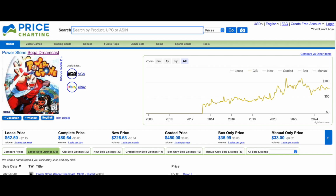And then if we look at the non Sega All Star versions, right? So loose was 200. Now with the regular version, it's 52 or 50. Complete in box is 80 or 64, so it's worth twice as much complete in box if you have the All Star version. And then the sealed version is 226, so over $100 less for the sealed version with the regular variant. Wow. Crazy times right now.